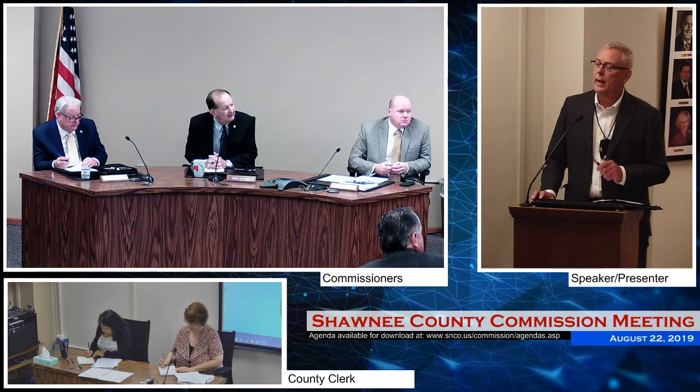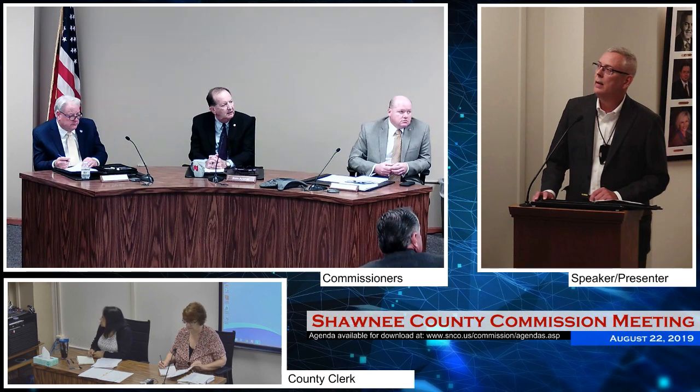Now, you've seen this picture before. This is just an example of the type of structure that you're replacing. This one here is a stone arch bridge that was widened with a metal culvert at some point in the past. I won't show you any more pictures of the structures, but I want to show you how close together they are. If I can get on target here.